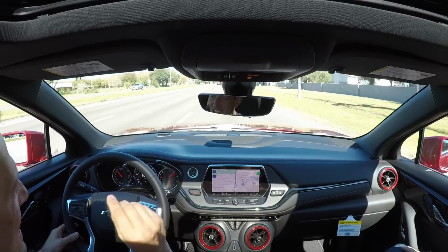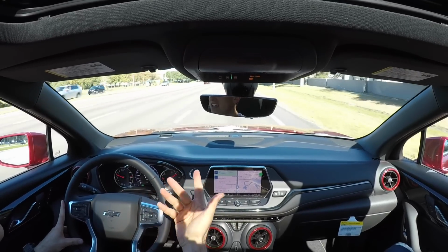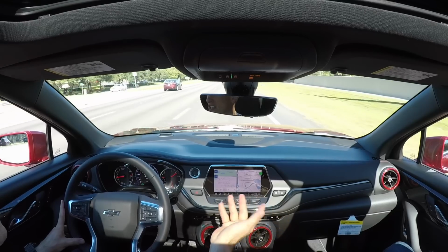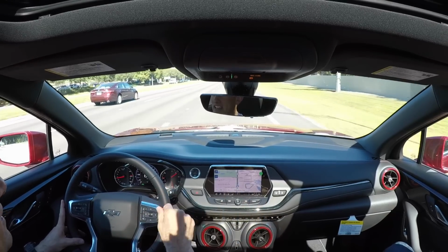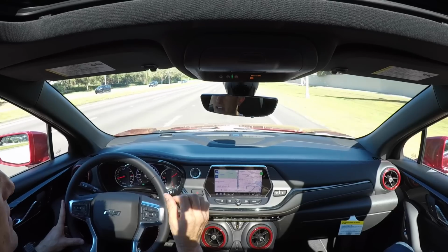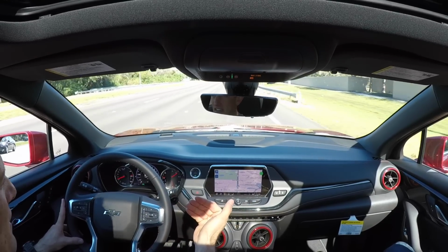Drops down, it's not as good as the 10-speed. And this is where all my confusion is: why not just develop one gearbox? But remember, different applications, front-wheel drive, rear-wheel drive, all that kind of stuff. Not as good as the 10, but pretty good when it comes to your standard automatic transmission. This isn't a DCT or anything like that.